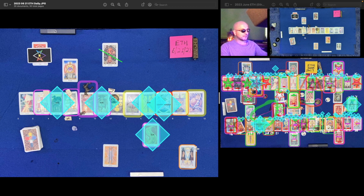And the sneak preview for the following day, we're looking for a sharp drop or a period of bearish price swings that would stand out there in the following day. That's Ethereum for June 21st, 2023.